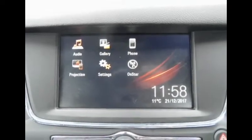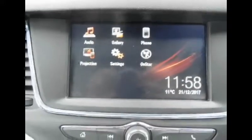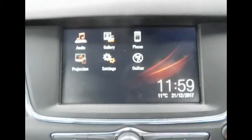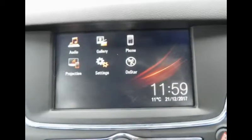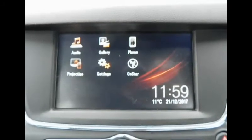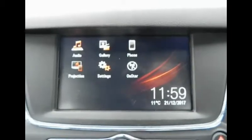Next to that is settings, and finally we have our OnStar, which is our 24-hour, 7 days a week SOS and concierge service. It is a service that is specific to Vauxhall, and we can connect through to this service via the car, and you can ask any questions, whether it be finding a location or a point of interest, or if you have any questions in regard to the car and you need help in terms of SOS.